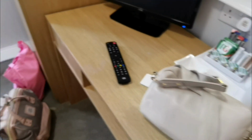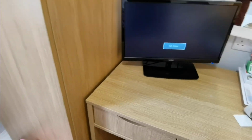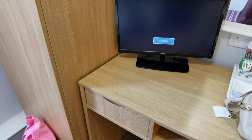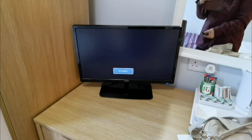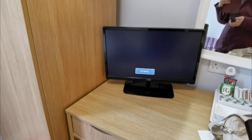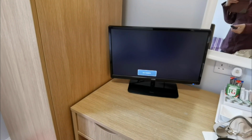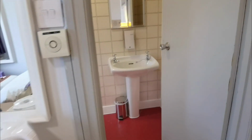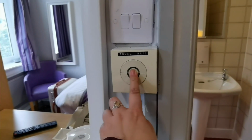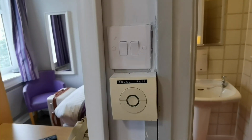So yeah, no signal. So look. Yeah, no signal, it's saying. Well, I'll get that looked at after. Because of course, I've got a towel rail button here. That's to heat the towel rail.